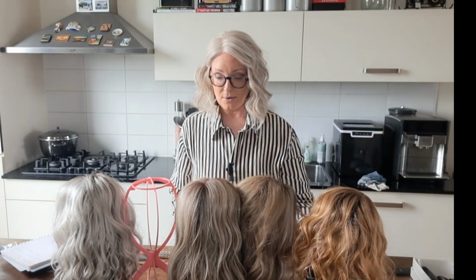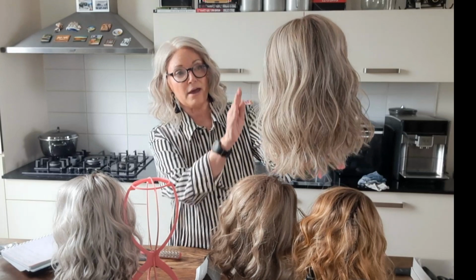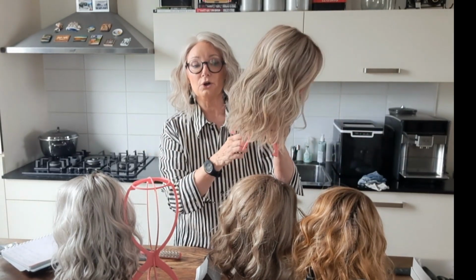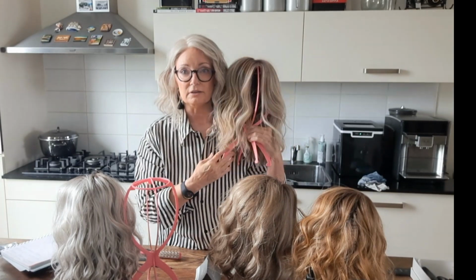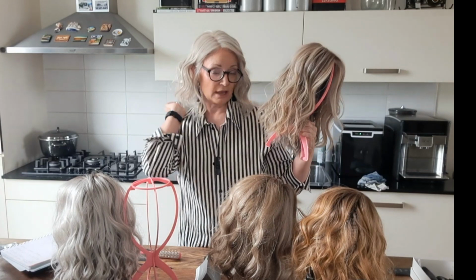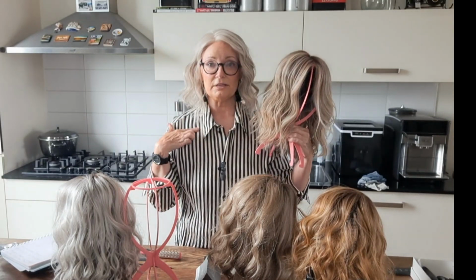Now, I also have here another heat-friendly. This is Raquel Welch, True to Life Fibers, and her wave pattern is much more relaxed. So if you're not wanting to go curly and you want this just a little bit longer, you can see the Wavy Day. This is shorter, comes up more close to the bottom of my neck. Here, the Wavy Day comes a little bit longer.